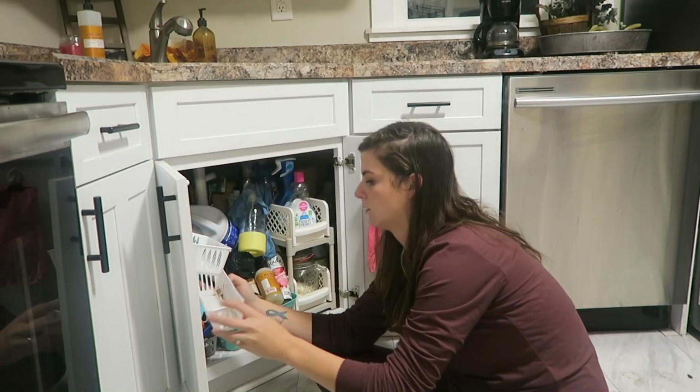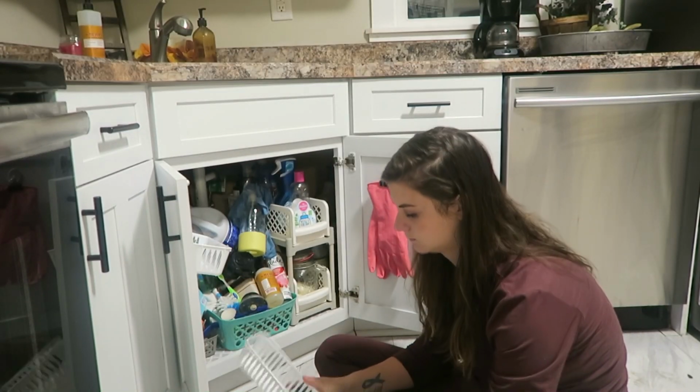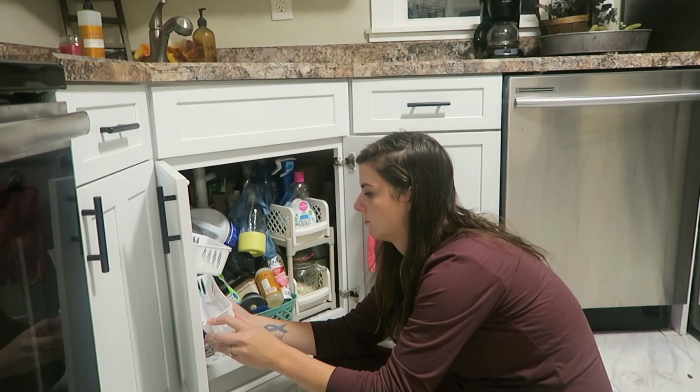Recently, I posted a video where I went through all of my kitchen cupboards and decluttered everything with you guys and organized them, but things like that don't last long for me. I end up getting lazy and just shoving things in, as you can see under my sink area here.